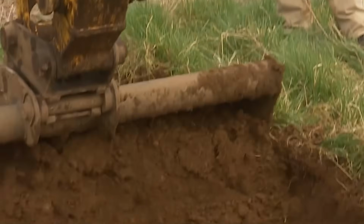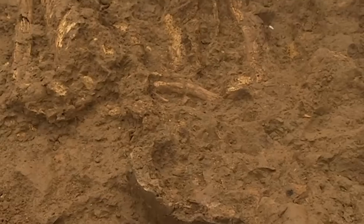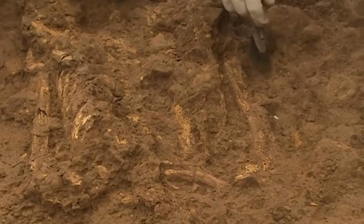2 of the villagers who lived and worked in these fields are being revealed for the first time since they died 6 to 7 centuries ago.